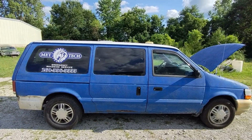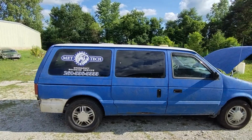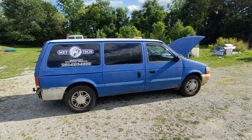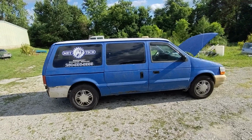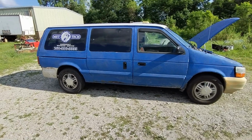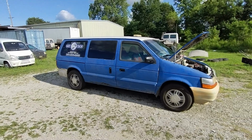This is a second generation, 1992 to 1995. Commencing 1996 for the third generation, Chrysler minivans have dual sliding doors, but up to and including 1995, so first and second generations, they have only the right side sliding door.